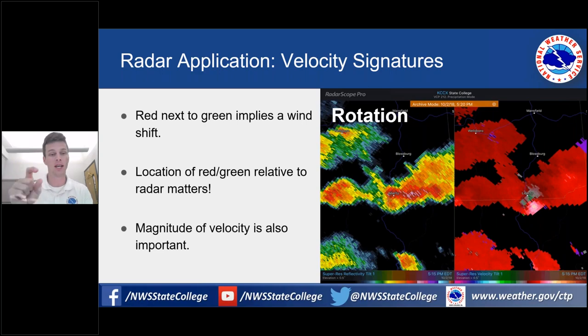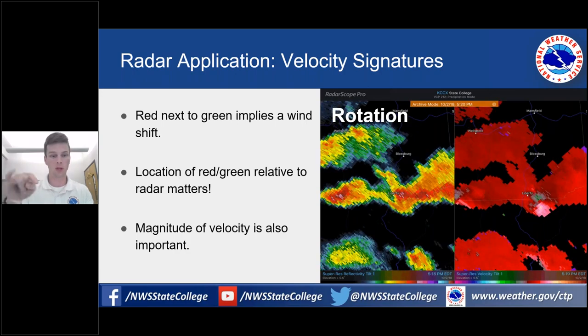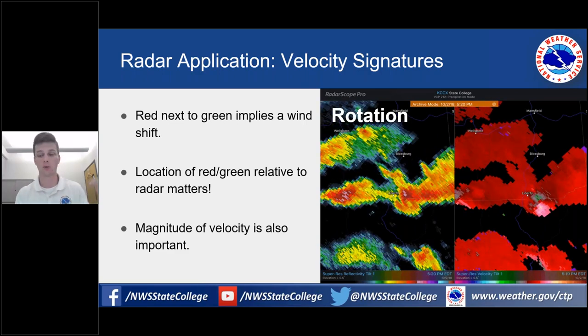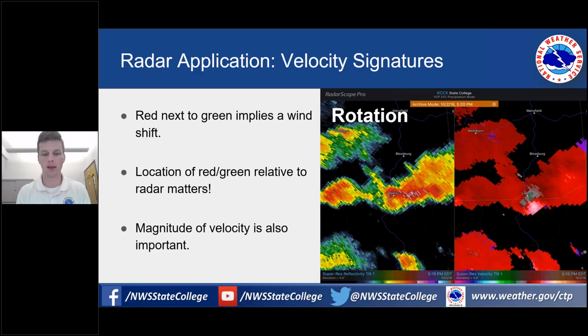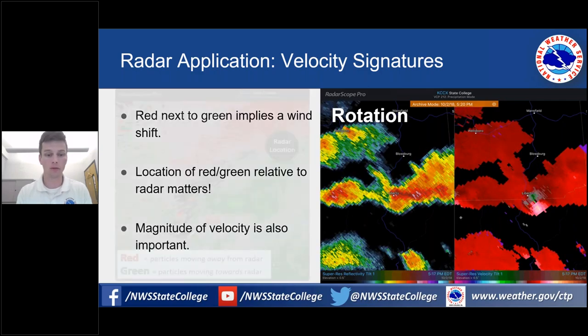Pink next to green, that's going to imply on one side it's moving away from the radar really quickly, the other side it's moving towards the radar really quickly. And the orientation of those helps us determine whether or not there is rotation. The magnitude also matters. Sometimes there's rotation that doesn't quite meet the threshold for being a tornado. Those are all things we look at and are continually monitoring at the office, but we rely on spotters to let us know what's going on at the ground level.